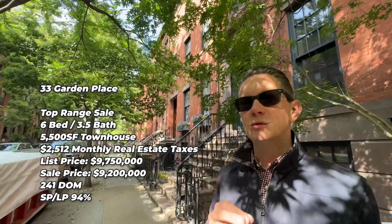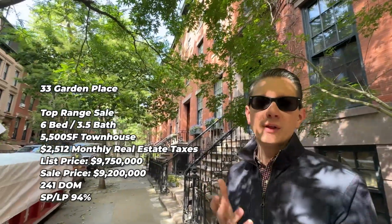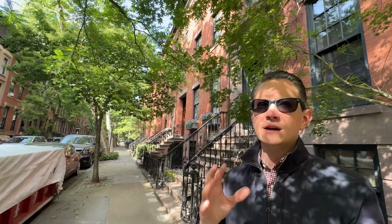It was on the market for 241 days. These higher price listings do take a while to sell, because if you think about it, there's not as many people that can afford that price range. Now, there was one that was slightly higher. I'm gonna leave that as a bonus at the end. We'll just walk by it really quick.